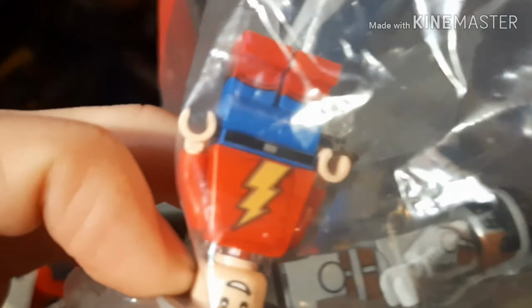That's my first Cyborg, and this is my second official Flash. The other one I got was in a Mighty Micros. So yeah, and this is where all their parts are gonna go. It's my Series 1, because we don't know if the series is gonna continue. And weirdly, I opened two of these.